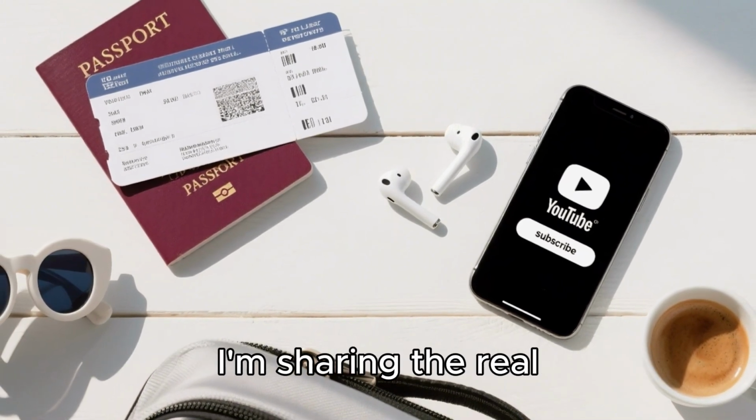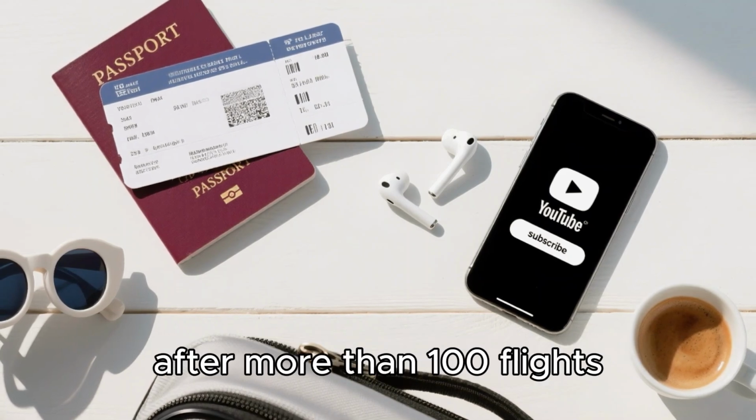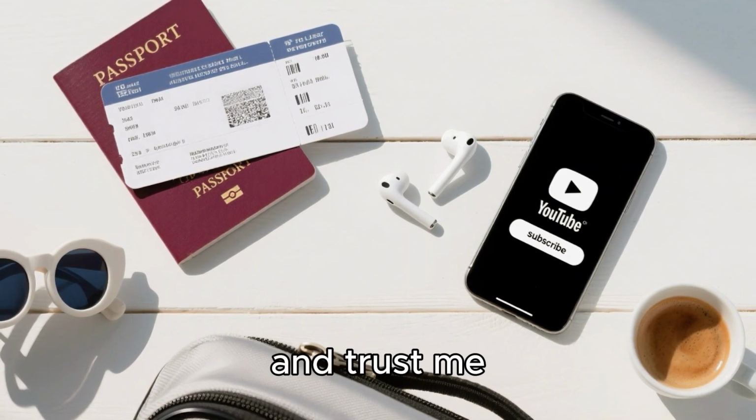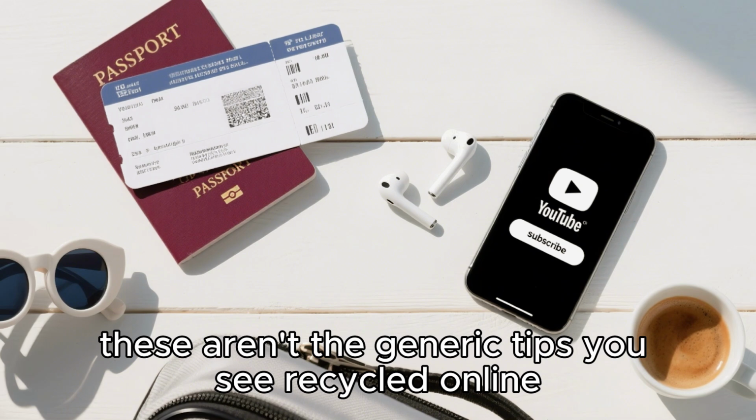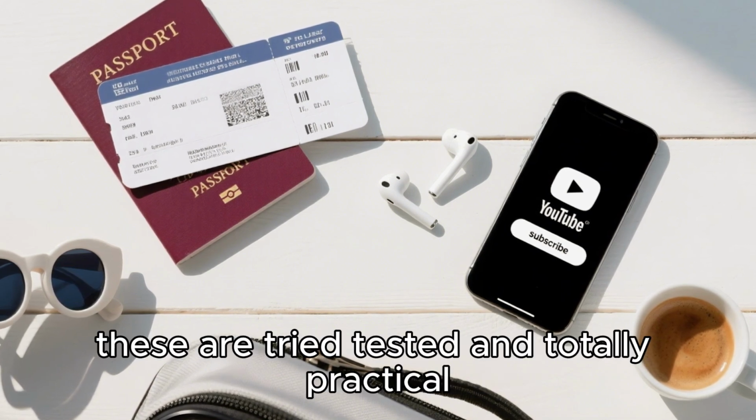Because today, I'm sharing the real carry-on travel hacks that actually work after more than 100 flights. And trust me, these aren't the generic tips you see recycled online. These are tried, tested, and totally practical.